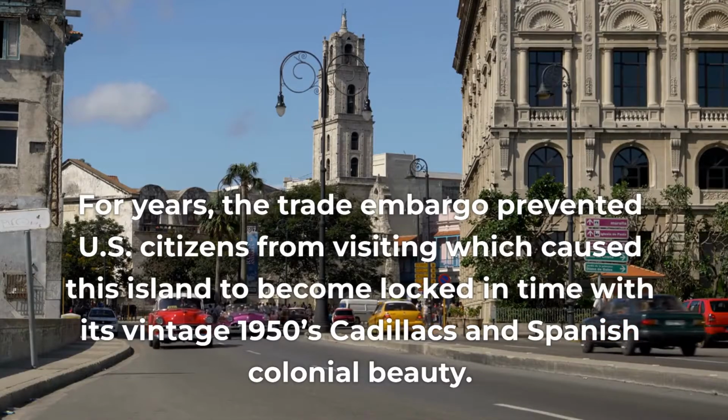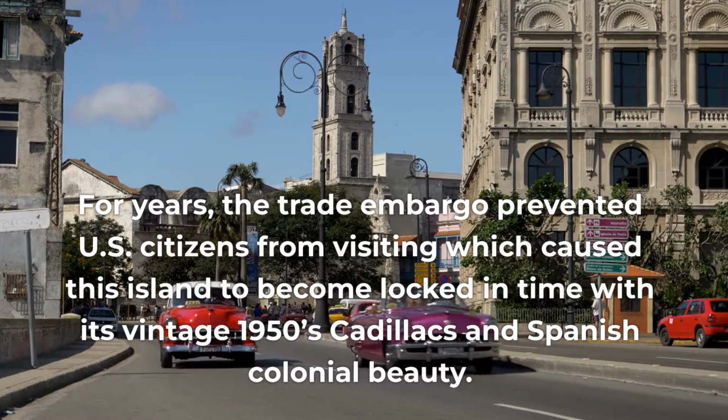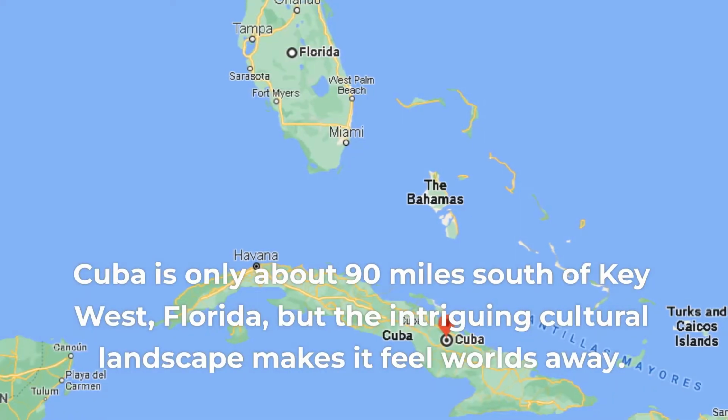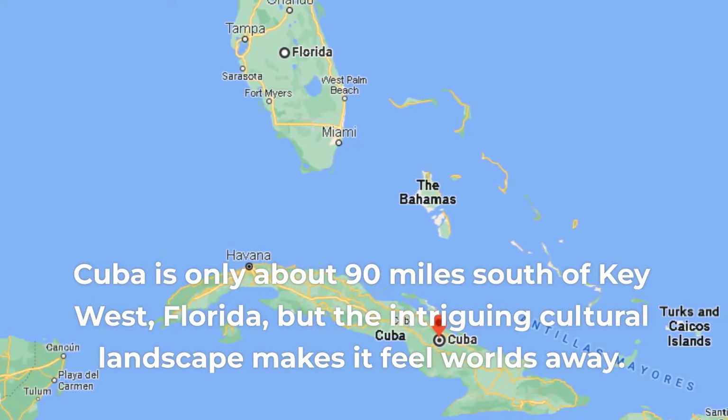For years, the trade embargo prevented U.S. citizens from visiting, which caused this island to become locked in time with its vintage 1950s Cadillacs and Spanish colonial beauty. Cuba is only about 90 miles south of Key West, Florida, but the intriguing cultural landscape makes it feel worlds away.